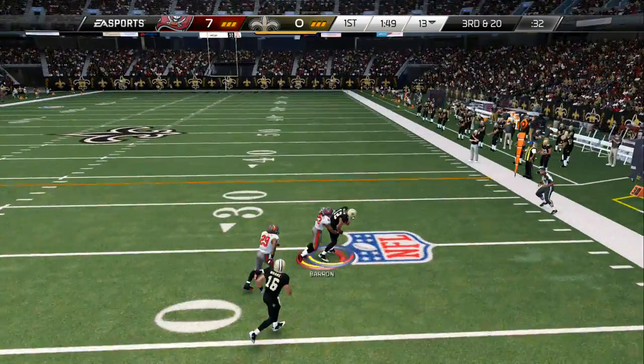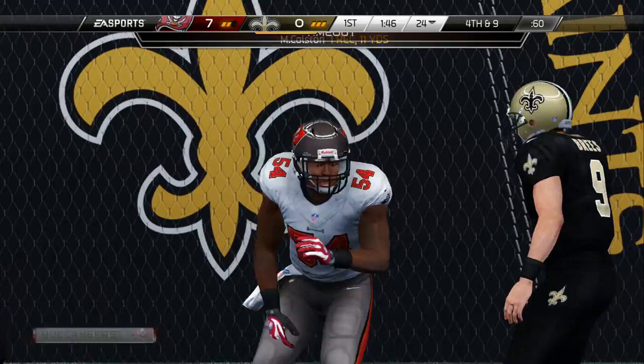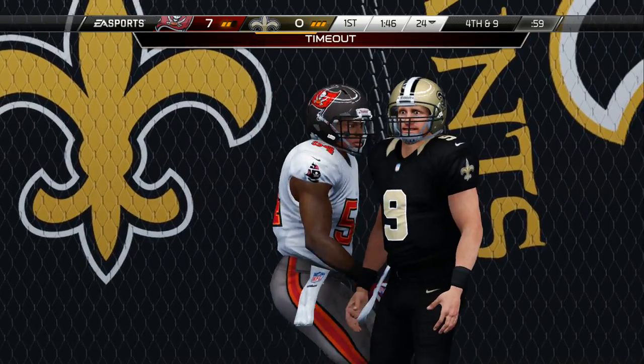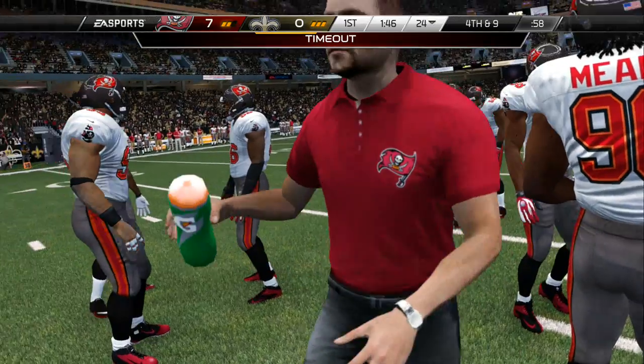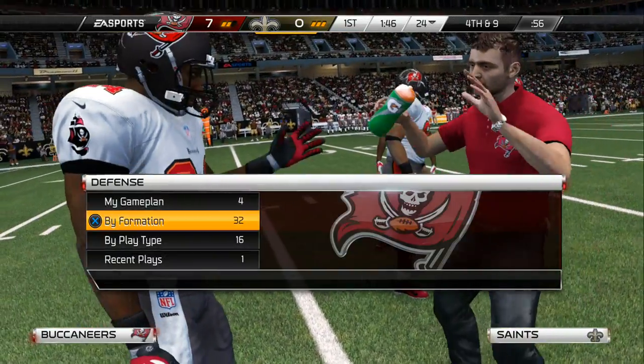Looking to the right side and throwing. Brees and Colston, a famous combination for years. Defensive coordinators love this situation, don't they? Third and long, they can do just about anything, and it's going to work, and they stop the offense that time.